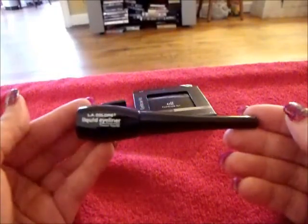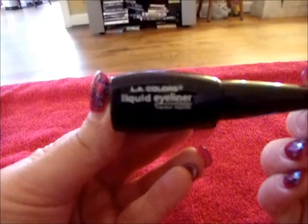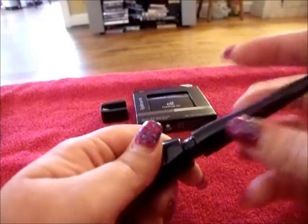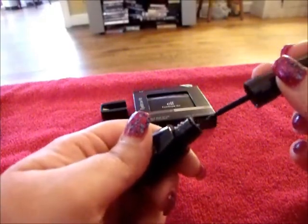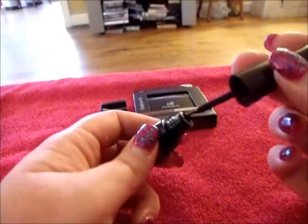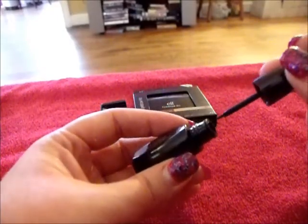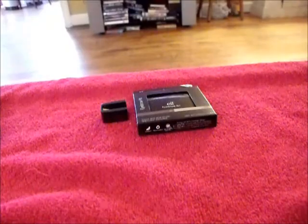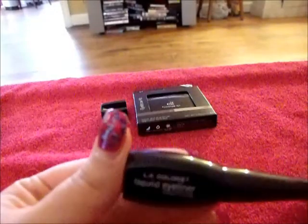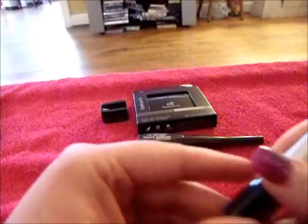And then I have one of my liquid eyeliners. It is by LA Colors, liquid eyeliner in the color black. The number for this is 8247, in the color black. I'm taking off the lid so y'all can see the brushes, how they look, because each one of these I have, the brushes are different. That is one of my liquid eyeliners.